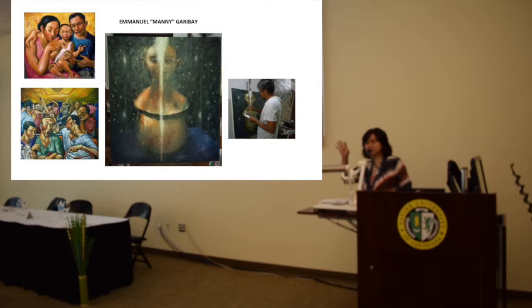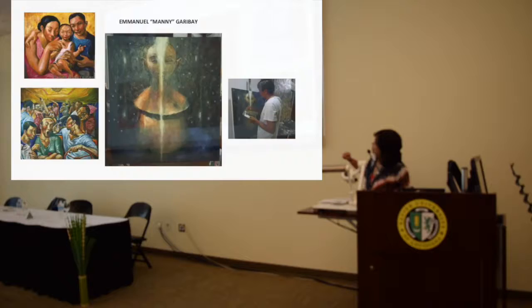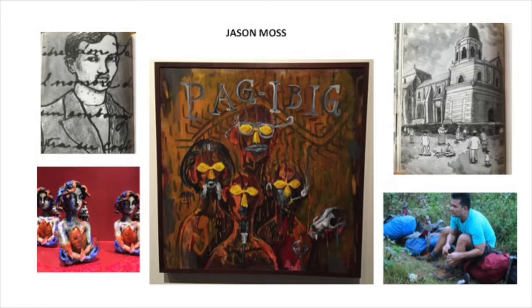And that's him at work. Next one, Jason Moss. He teaches art in Ateneo University. The one in the middle is his work that's on exhibit, and that's him. He's also a mountaineer.